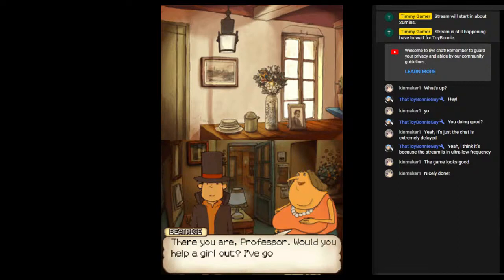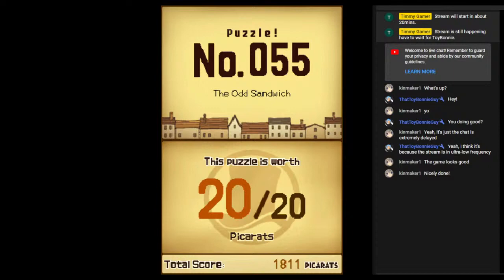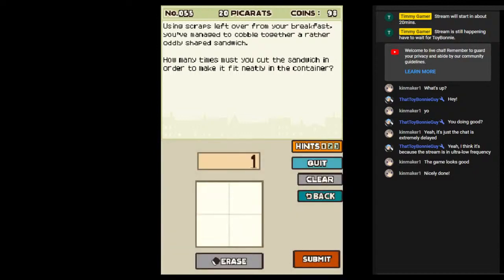There you are, Professor. Would you help a girl out? I've got something here I'd like you to look at. I made this darling sandwich for my special lunchbox, but the silly thing is too big. Can you make it fit? Alright, so using scraps left over from your breakfast, you've managed to cobble together a rather oddly shaped sandwich. How many times must you cut the sandwich in order to make it fit neatly in the container? Well, that's very easy, because you only just need one more piece, so just do it one time.